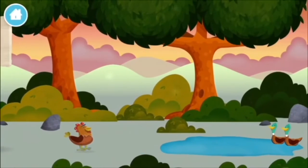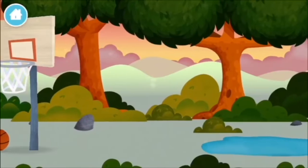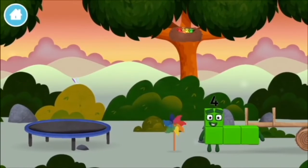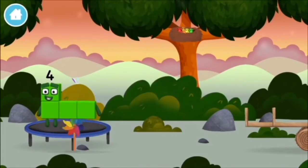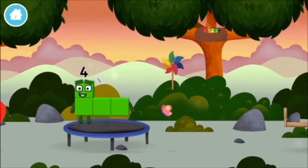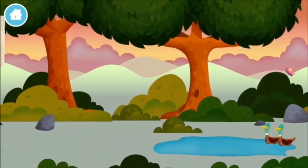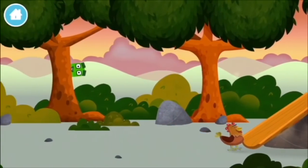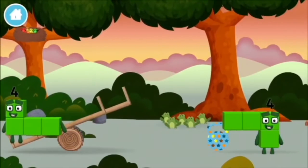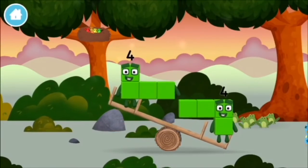A basketball. A chicken. You found one! A windmill! Which number block is this? I am 4. Have we met before?